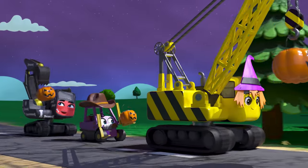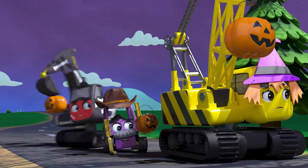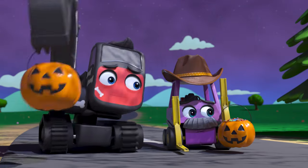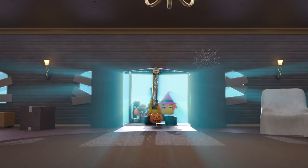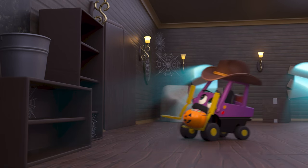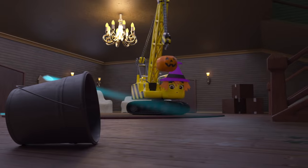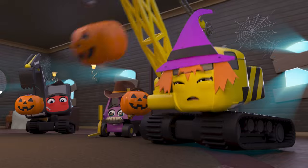The gang are off trick-or-treating. That's a very scary house. Dazey is scared to knock. You can do it, Dazey. The door was open. It's a bit spooky in here. How did that bucket fall over? And what are those footprints?